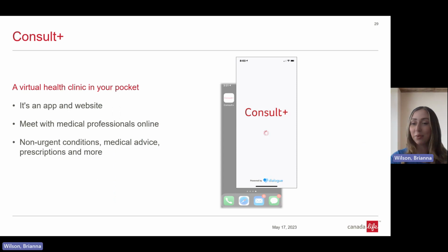Okay, the next piece, and one of my favorites, is Consult Plus, which is essentially your virtual healthcare clinic. We like to call it a doctor in your pocket. So you will also have access to this. Similarly to Health Connected, this is available through My Canada Life at Work. So you'll have access to that through the portal. There is an app for it as well. So if you wanted to download the app, you could do that as well once you've logged in.